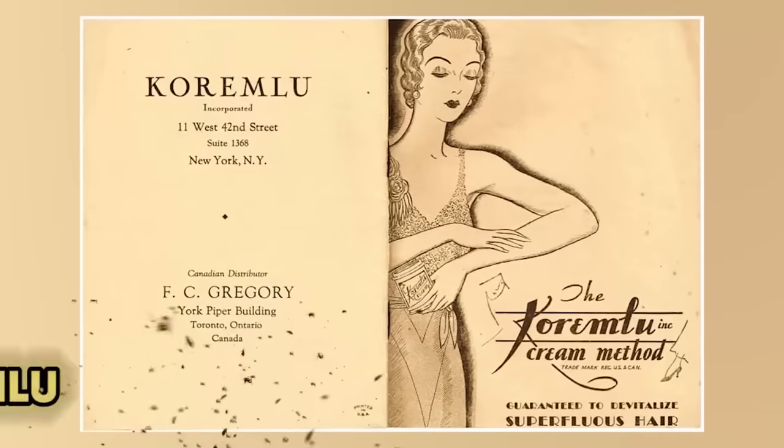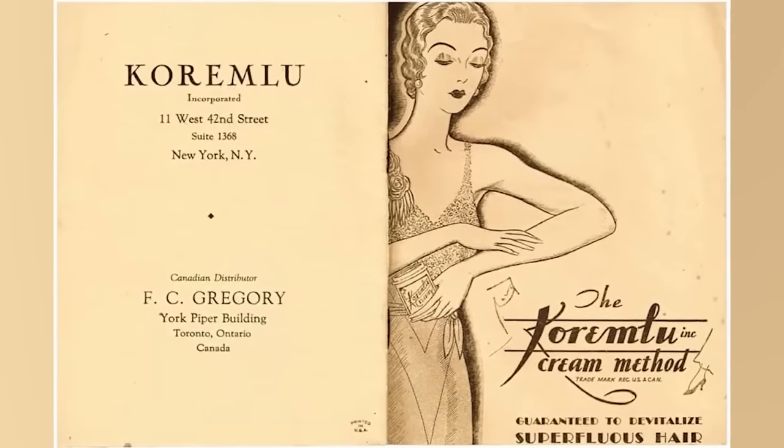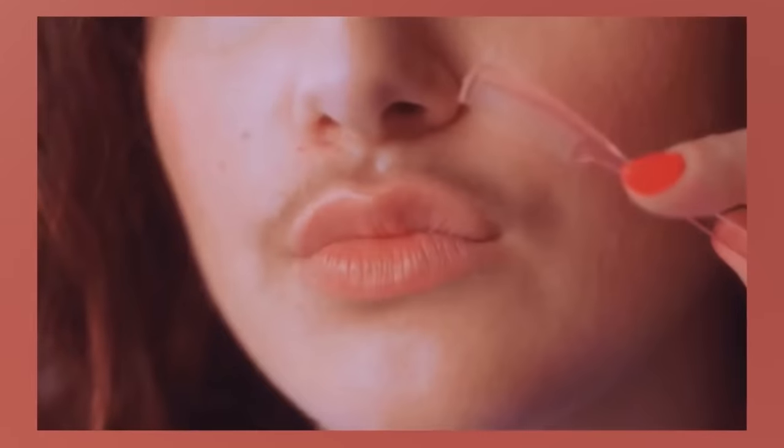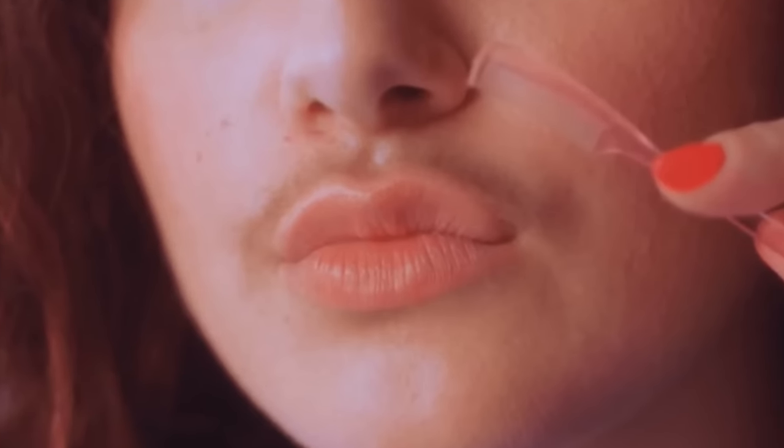Kicking off the list at number 10, Koremlu. It's the 1930s, you're looking for a way to get rid of those upper lip hairs. Well, Koremlu promises to have your back. They actually promise to have your armpits as well. Yeah, armpit hair and upper lip hair. Gone. For good, you say? Wow, that sounds absolutely lovely.